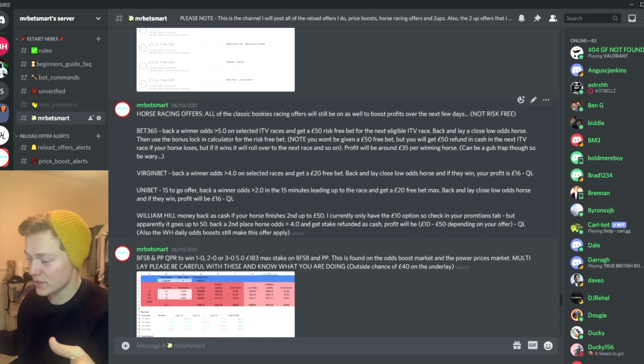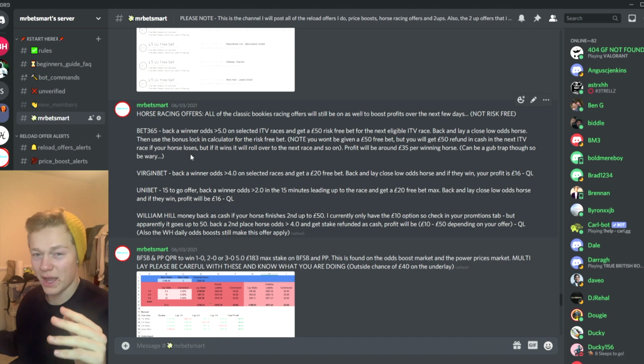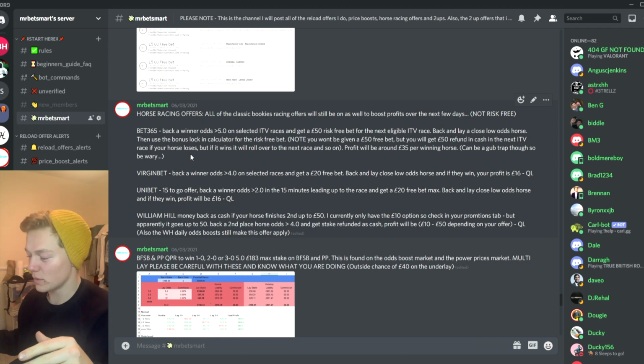We then have these horse racing offers. I'm not actually including them in the £100 to £1,000 challenge because they're not as guaranteed as some of the other ones, but I still included them because you can still make really good money on these sorts of offers. So I really recommend taking advantage of these. The Bet365 one can be a bit of a trap for getting gubbed, but I think if you can do them on the weekends rather than midweek, then you're hidden away a little bit from sticking out like a sore thumb. But just watch for that. But yeah, these are good offers as well.